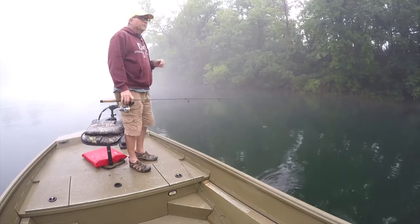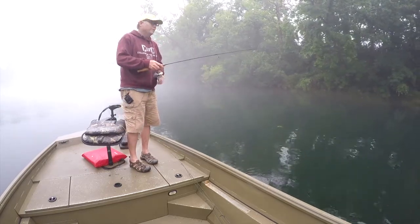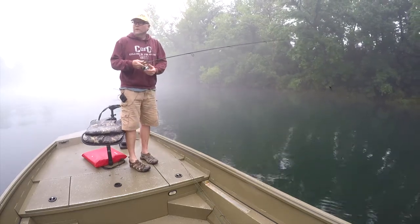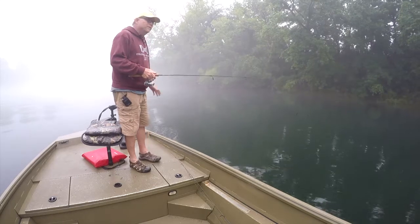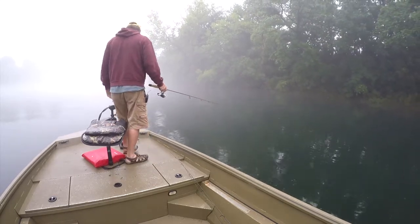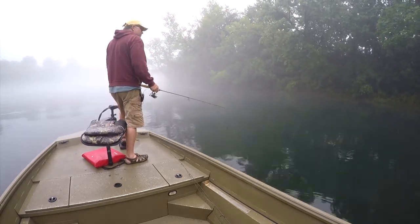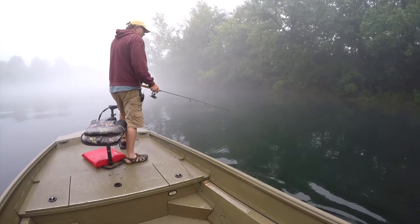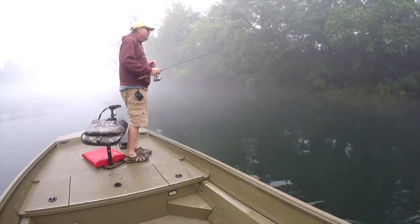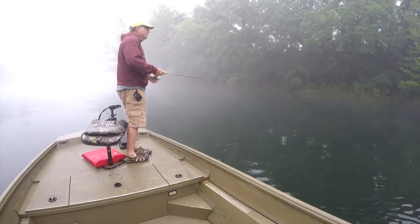Anyhow, I boated up here just above the resort. I'm going to do the inside bank because the water's 47 degrees. The fog is probably a little bit over that, and it's cold. And it's still raining a little bit. I just didn't want to navigate this fog and cold and everything else. So I've got a 16th ounce black and olive jig with a black head. I've got 2-pound line.